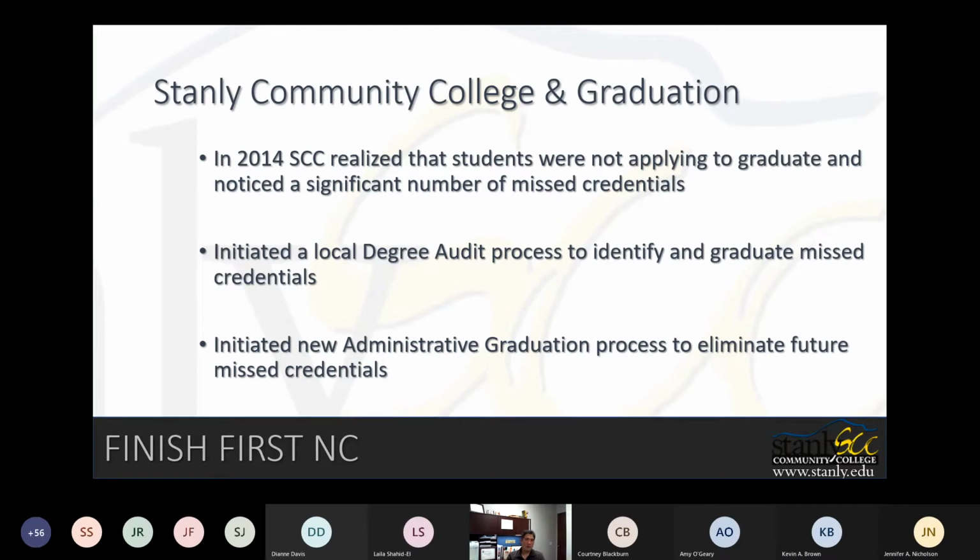So the first thing that we did was we initiated our degree audit process, which was a SAS report that was developed very similar to Finish First. So of course, you have been running Finish First, so imagine that, only instead of Excel, it's a SAS report, and it did the same thing. Hit the button, and out came a report that let us know who was close to a credential and who had received a credential, regardless of what active program they were in.